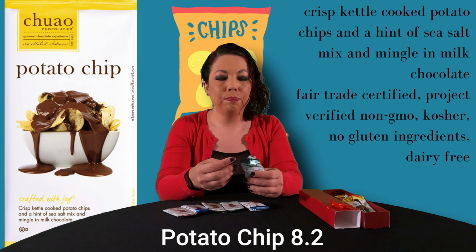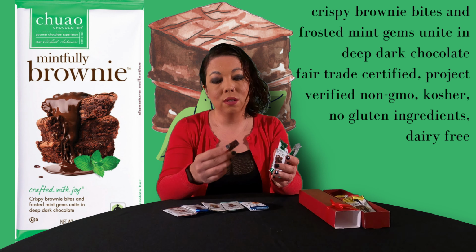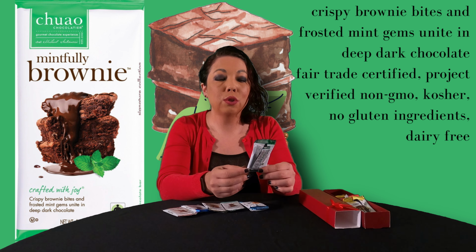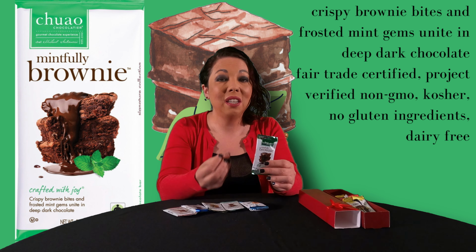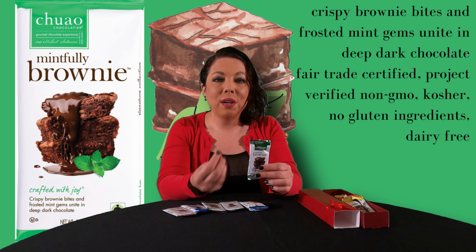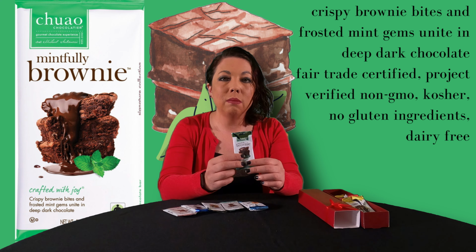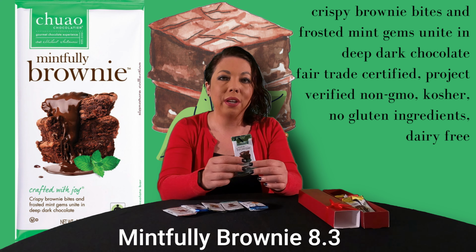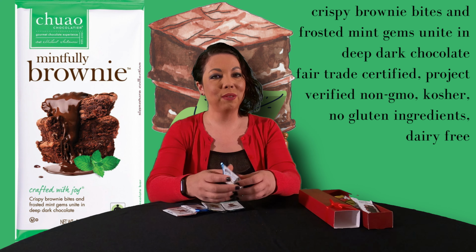8.2. Okay, so this one is Minty Brownie, and I love mint and I love brownie. So let's see. The description is crispy brownie bites and frosted mint gems unite in a deep dark chocolate. And it definitely has a crispy kind of thing going on with the brownie, the mint, great flavors. Gosh, I want to say it's equal to the Spicy Maya. So this is going to be an 8.3. Really good flavors. Oh my gosh, these chocolates are really good. You guys will love them.